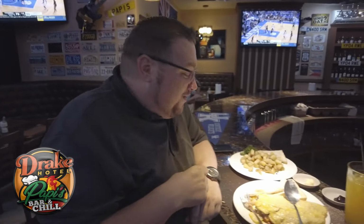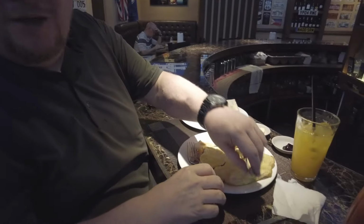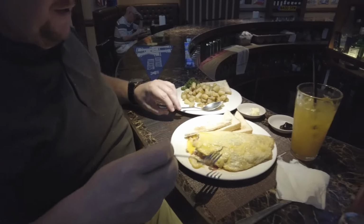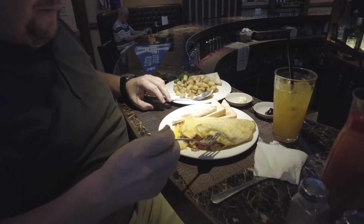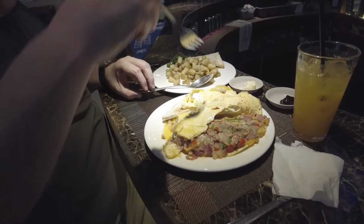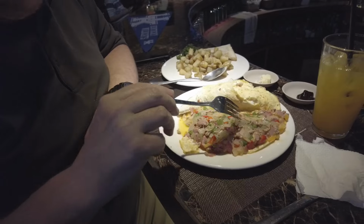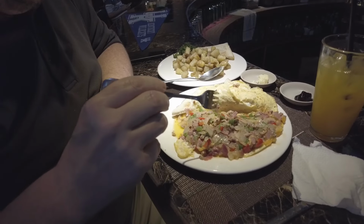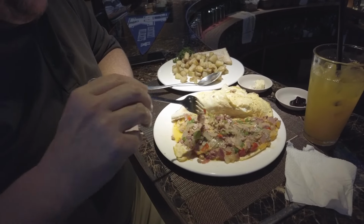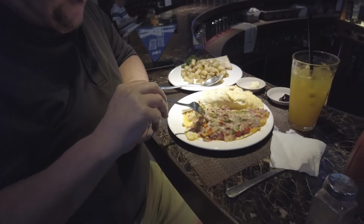But Eric, you caught me eating some home fries and an omelet. What kind of omelet you got there? This is our three egg omelet. Yeah, it is stuffed. Let me peel this back so you can see all this goodness. Oh my! Look at all that: peppers, onions, ham, cheese, sausage. That's the hangover omelet. This is the hangover omelet.